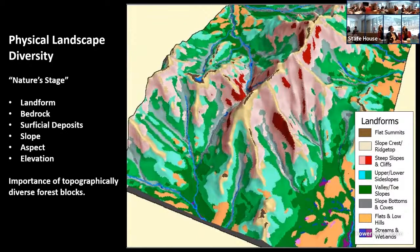And those are features that endure over time, and those features provide the basis for biological diversity, not just on Mount Mansfield, but every place we have this kind of topographic diversity.